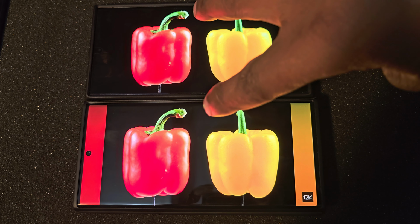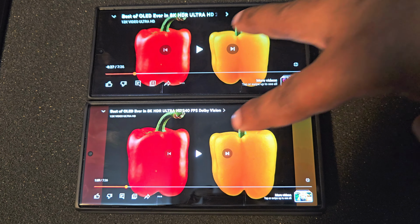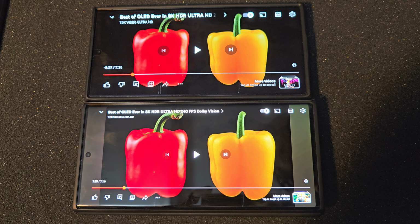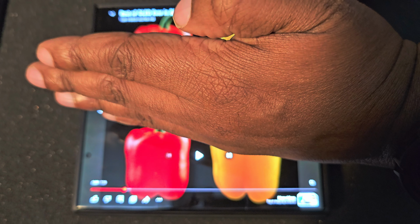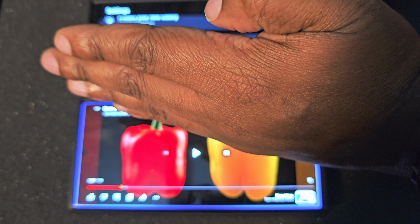So I'm going to pause these here, and I'm just going to show you that the sensor is actually turned off. So they're both paused. Just give me a second here. I'm going to cover here for privacy issues. We're going to go to the settings.